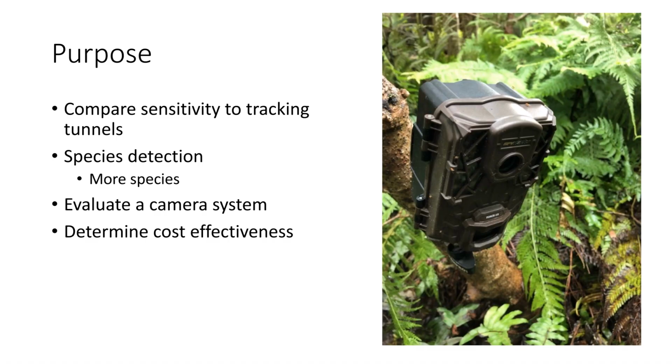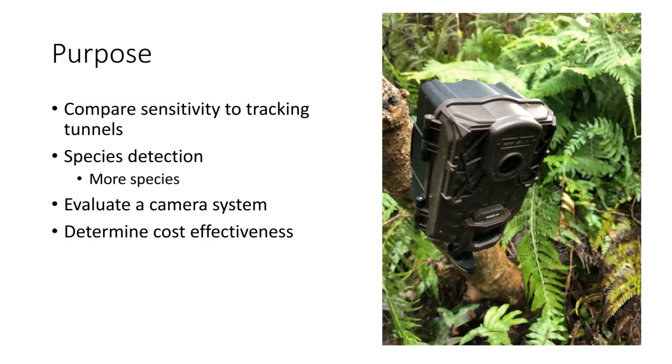So the purpose of our project is to compare the sensitivity of our tracking tunnels, which we've been using for a while, to a camera trapping grid. And we also wanted to see if the camera traps that we used are able to detect more species, or if we're able to differentiate individual rat species. We also wanted to evaluate the logistics that are involved with running a camera trap grid across a large area and to determine the cost effectiveness.